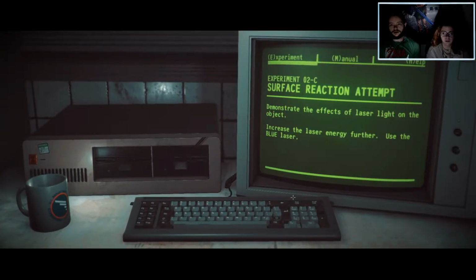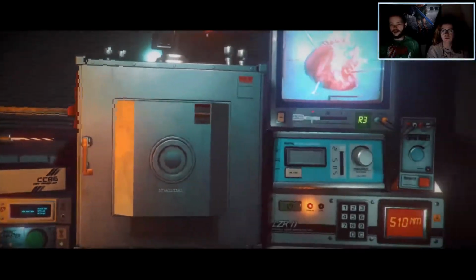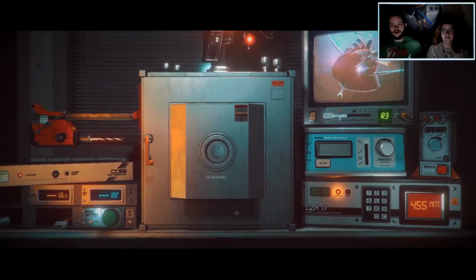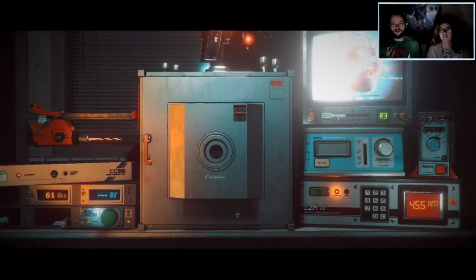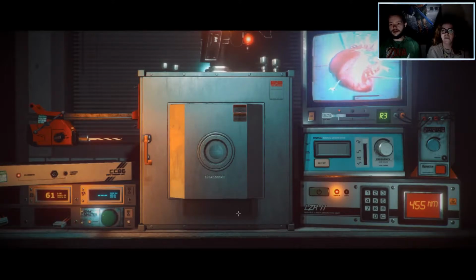Blue. Okay. Ready. 455. Button. It's cool so far. Well, would you look at that? It seems we have a pulse. Rhythm is stable. There's no activity registering in the core. It's possibly damaged. Let's push further.